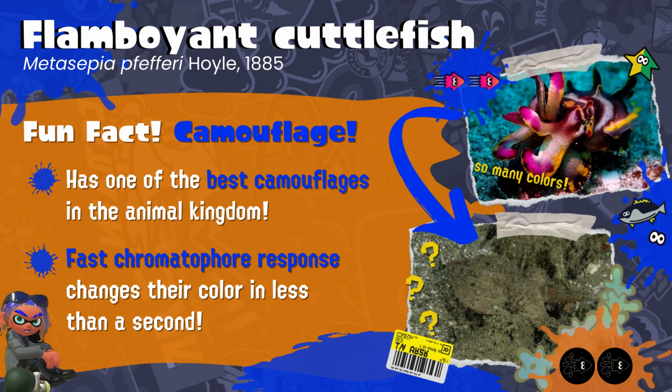These captivating cuttlefish got their name from the many colors they can display, from pink, yellow, brown, orange, and many more. In fact, they have some of the best camouflage in the animal kingdom, with their fast neural control over the chromatophores that enables them to change colors in less than a second. They use this to their advantage in many situations.